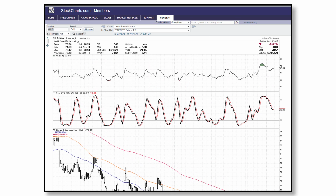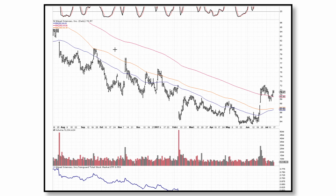We are getting a lot of questions on Gilead Sciences. The ticker is GILD, and I can certainly see why. We've recently broken the bearish descending channel, the supply line that's here.